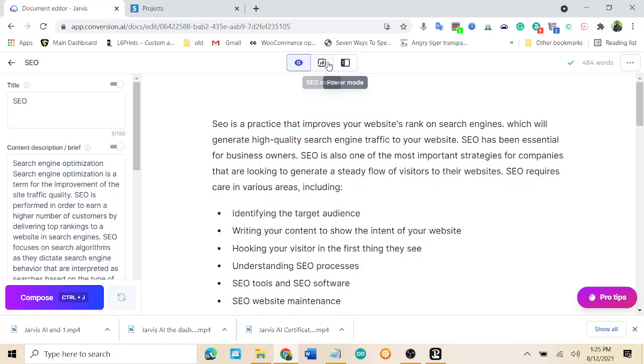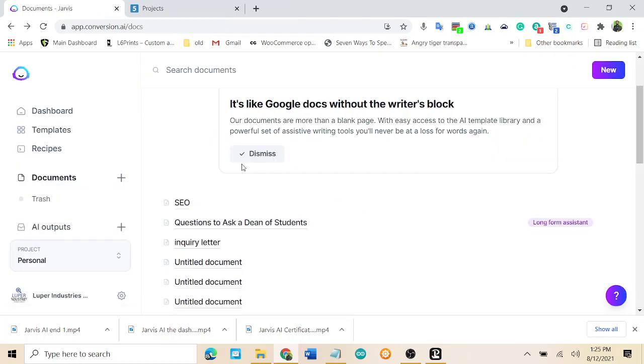By the way, you may not have this little button right up here. That's because I have Surfer tied into this. So Surfer is doing... I'm not going to get into it. There's another video for that. So we're trying to figure out how to move this.